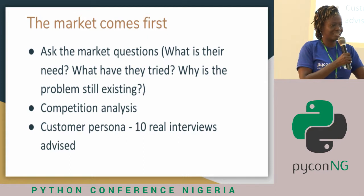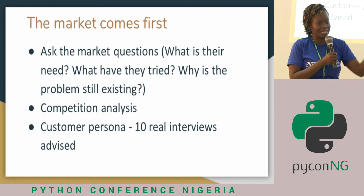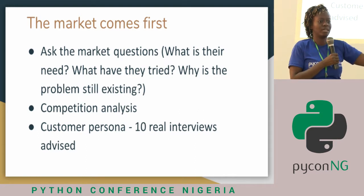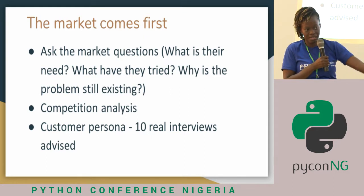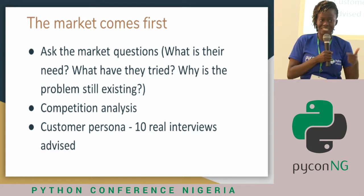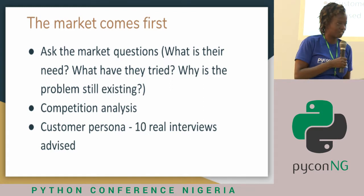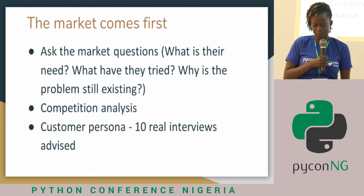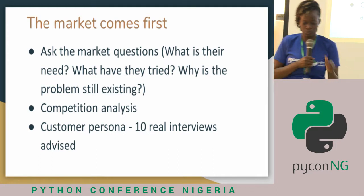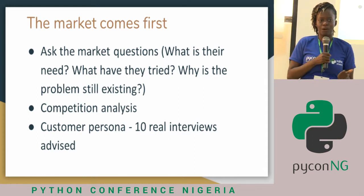You also need to know the alternatives they have tried. Why do people use Oga Taxi instead of Uber and Taxify? Because there are people that use Oga Taxi. So there are alternatives. You need to ask them, why have they tried Uber and why are they no longer using Uber and now want to use Oga Taxi? So you need to find out the alternatives that people have tried, and you need to know why exactly the problem is still existing. If they tried all these alternatives, why has it not solved their problem? There are two things I usually advise entrepreneurs to do: customer analysis, which is what you use to build your customer persona, and competition analysis.